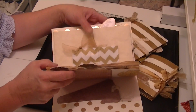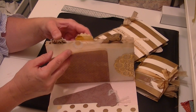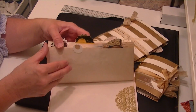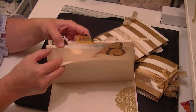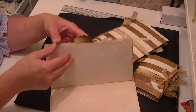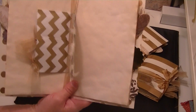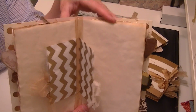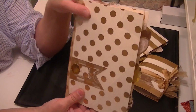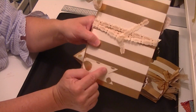And I'm going to see here, I think this is 1, 2, 3, 4, 5, 6, 7, 8, 9, 10. Yeah, 10 sheets of paper. So front and back, that gives you 40 pages in this journal. This one is pretty much the same thing, just a little different kind of banner.